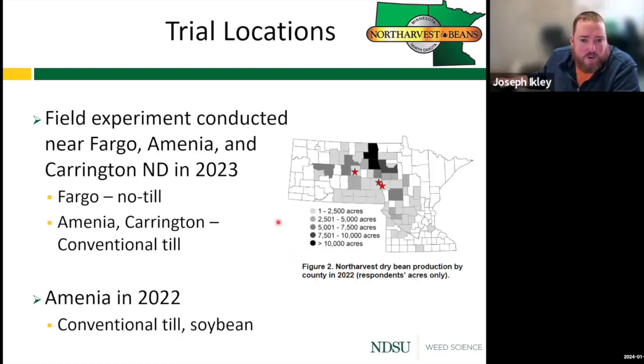So focusing on where we conducted these trials, I'll start at the bottom part of the screen. We did a pilot program in 2022 at one of our sites near Armenia. This was on soybean. Saw enough interesting data there that we wrote a grant for North Harvest, and thank you to North Harvest and everyone for funding this. So in 2023, we shifted the focus to dry bean production, 3 different sites.